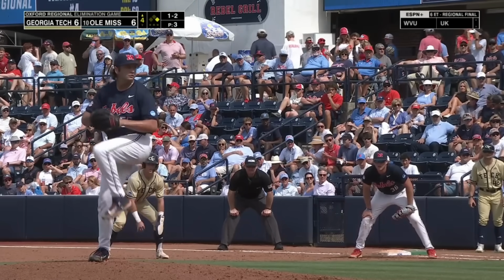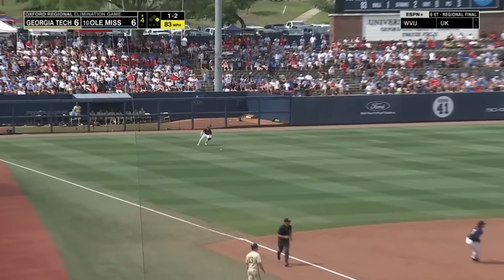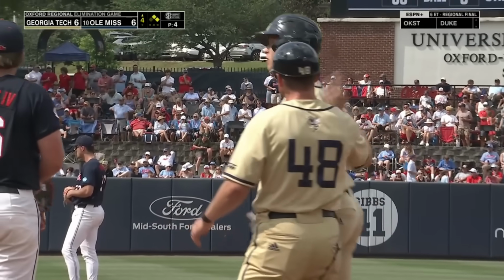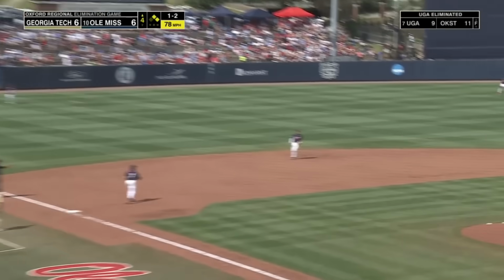And Looney draws the walk. 1-2, gets by Luke Hill in left field. First hit of the day for Alex Hernandez. 1-2. Breaking ball, line drive, right to Hill.